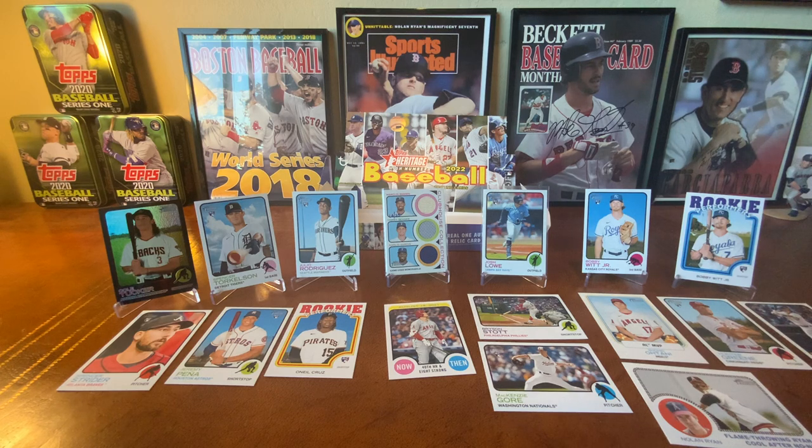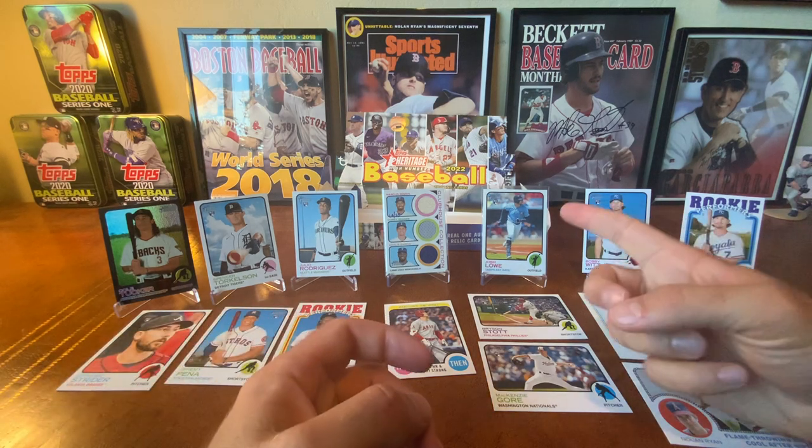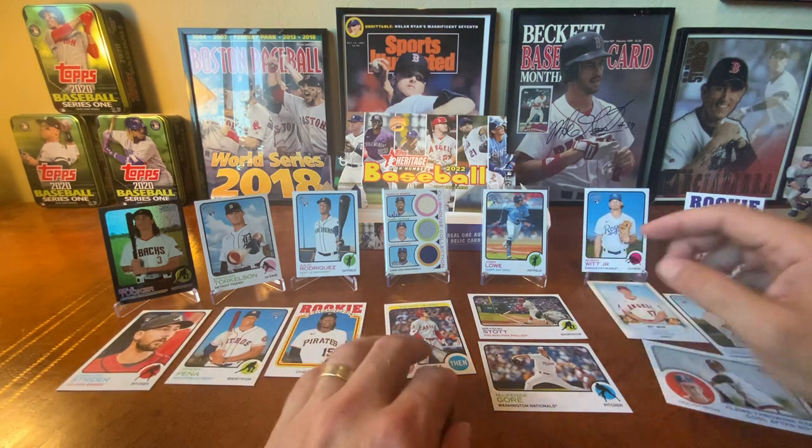So that's really cool to get an image variation, especially of a rookie. Again, you know, obviously it would go crazy if it was a Bobby or a Julio or a Tor, but realistically, I cannot complain at all about that. That's a very sweet card of an up-and-coming player.